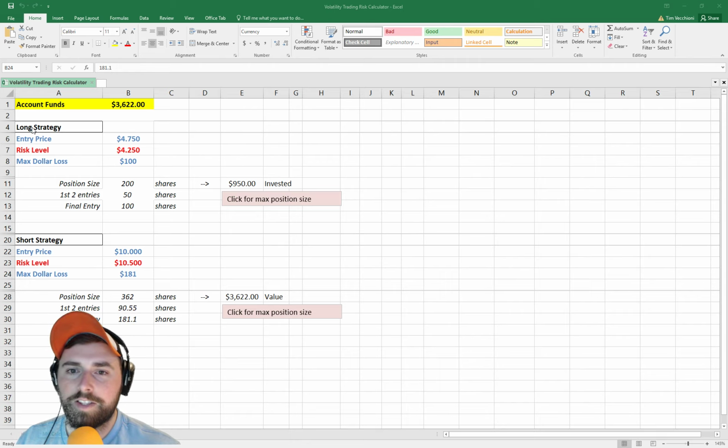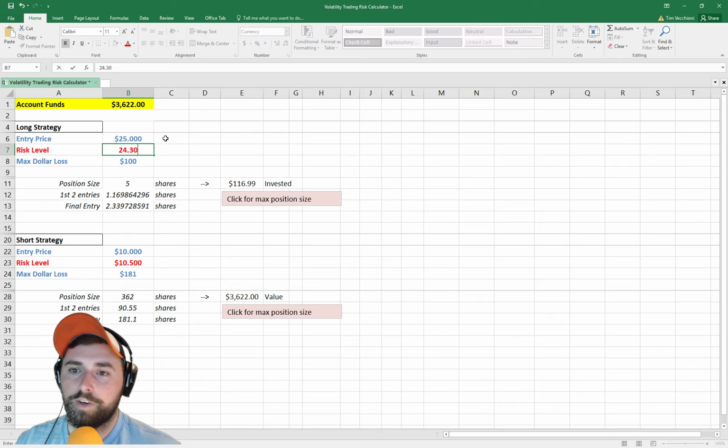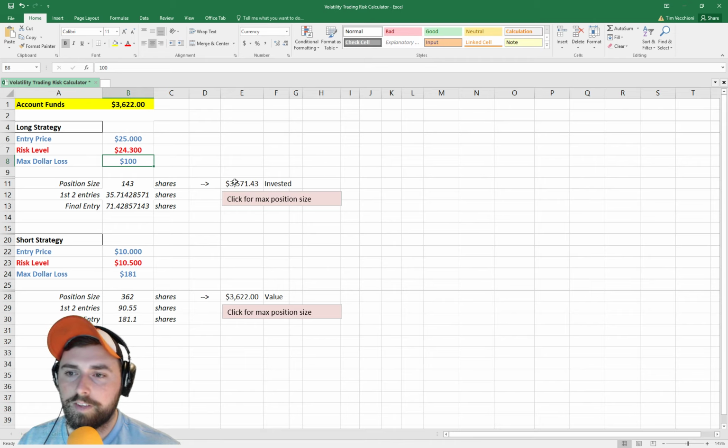So the Excel sheet, I have it just for long and short. If you are a one in, one out type trader, you would basically just ignore this. Well, lines 12 and 13, and you would just take this one. So say you wanted to get in at $4, you're risking off of 3.63, and you want your max loss to be 100. There's your share size, 270 shares. And it'll even tell you how much real money you have invested in that stock. So say if it was $25, you're risking off of 24.30. Say it's a big swing. You only want to lose $100, 143 shares. And you would have that much invested.